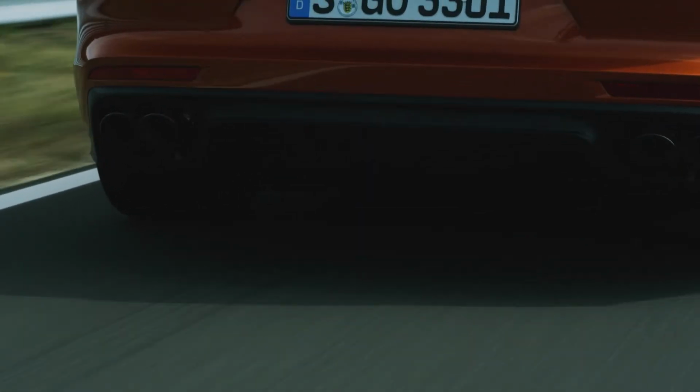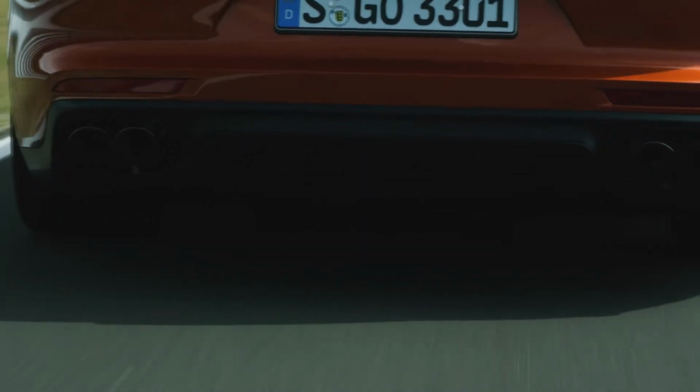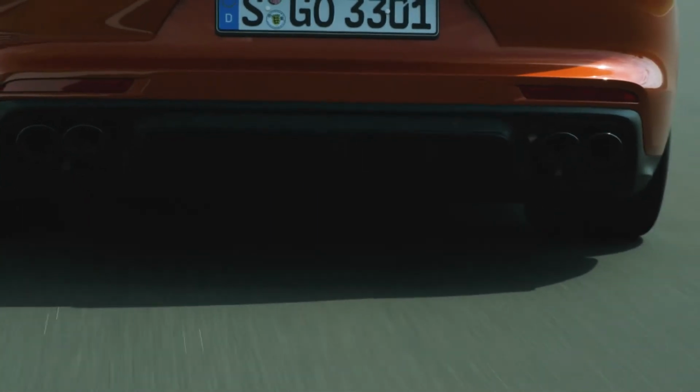Again, we have optimized the sports exhaust system in order to clearly underline the sound characteristics of the V8 engine. This has been achieved by an asymmetrical internal design of the rear silencers.